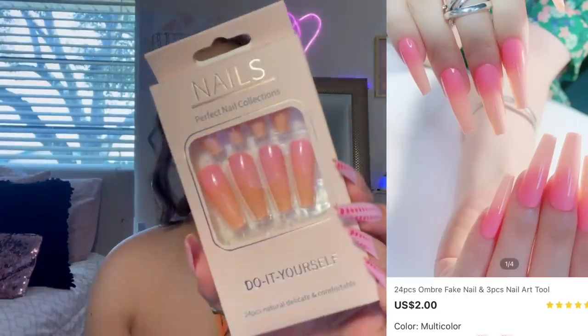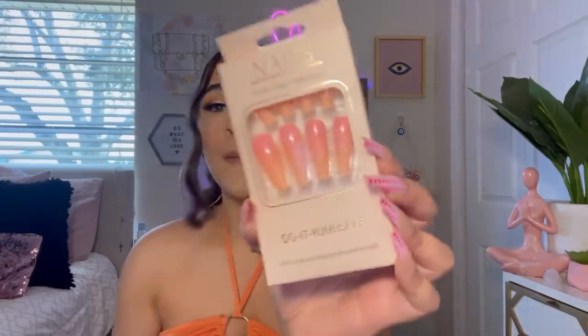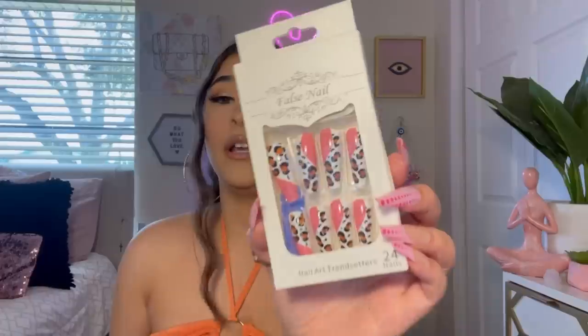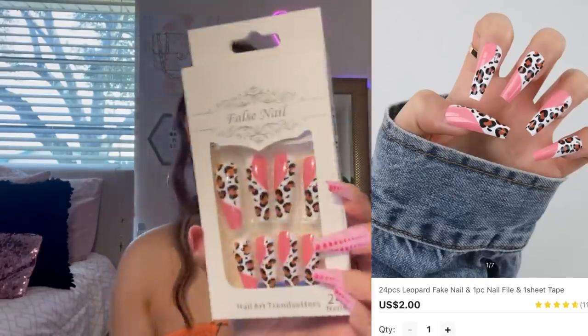All right, next pair of nails I got were these ombre nails. These are going to be perfect for the summertime. They do have some blue ombre nails. I'm thinking of getting those as well. But I went ahead and grabbed these orange corally nails. All right, next up I grabbed this leopard print nail. And it has this pinkish color or whatever.